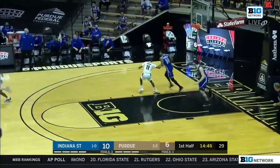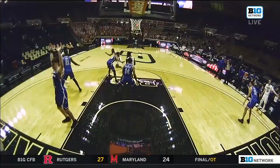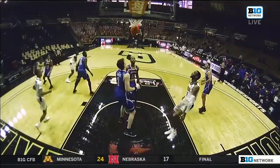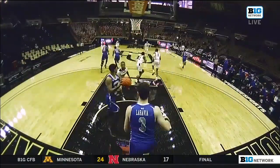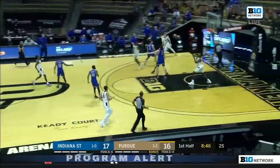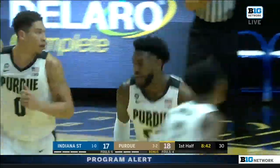Beautifully executed inbounds pass as Aaron Wheeler was all alone for a bunny shot. Excellent execution on the inbounds play right there. Comes around on a curl. You want to see him come to the game and dominate. That's what Williams is doing so far. Williams waits for the traffic to clear, and with authority, he hammers it home.